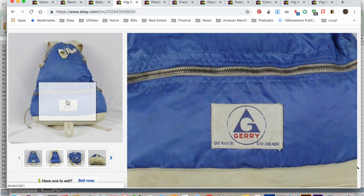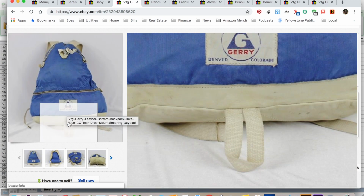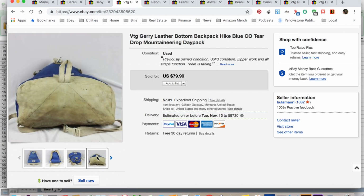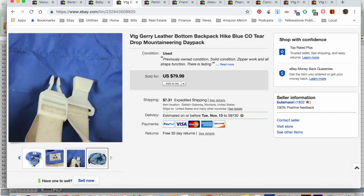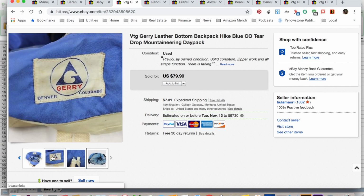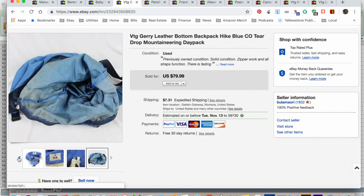Here's a kind of a cool one. Here's a Jerry pack. It had a leather bottom, and you know how much I love my leather bottom vintage backpacks. So it was sort of peeling in spots, and the Fastex buckle was funky. But anyway, it was a good find. I did pay up for it a little bit, but I sold it for $79.99.